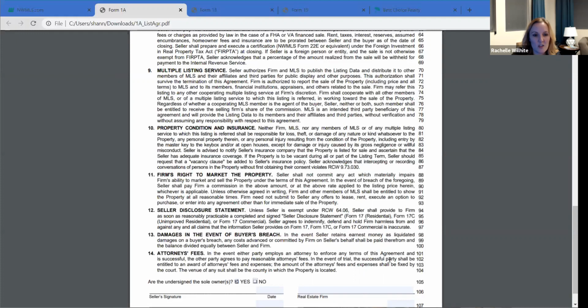So be sure that you have properly noted that in the agent remarks: security system stays with the property, or seller is taking the security system. Be sure you're clear on that, because it is very confusing with all this new technology out there.